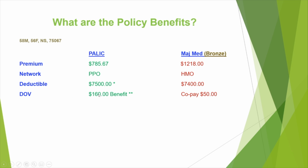Doctor's office visits, we give a $160 benefit for doctor's office visits with 20 visits per year. Over here with this major med, the copay is $50. Out-of-pocket max, well, we don't exactly have the traditional out-of-pocket that you would think of. But this major med over here has an out-of-pocket max of $8,150.